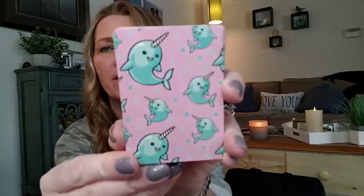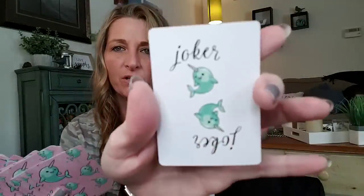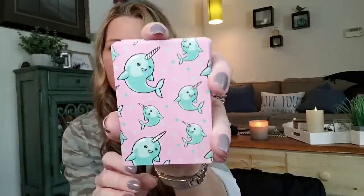So I guess since we have these, let's just check out what these look like. I thought these would be cute as well to put on the back of a pocket letter. Oh, these are too adorable. So there are those. And then they have the Norwal on the ace, and they have two on the jack, and two on the queen and king. So that is too cute. And then the Joker. And they're really cute cards. Look at that.